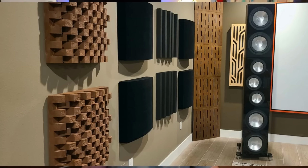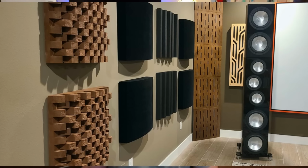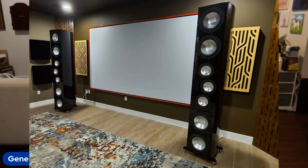I've talked about this in many videos, and I want to show you again an example in my theater room. You can see my left wall and my right wall have symmetry. I've got acoustic treatments on both walls. They're very symmetrical. The speakers are equidistant from each wall. And what that allows me to do is create a very realistic soundstage. The other thing is the speakers themselves are not up against the wall. They're actually out into the room. And I believe that plays a big role in developing depth of soundstage.